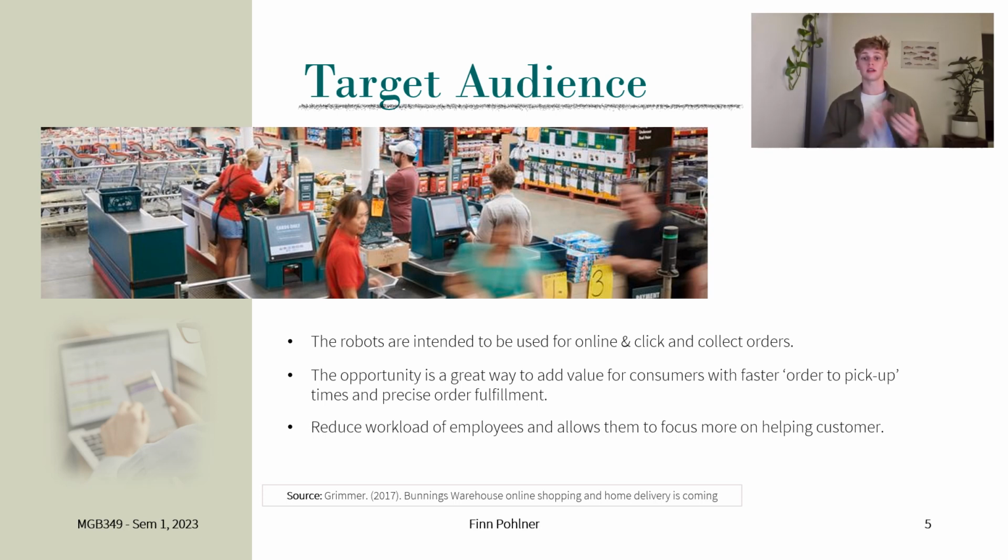So it creates a great value add for the consumers by creating a faster time from order online, in store, or even over the phone to the time they can pick it up and actually get that product in their hands. It'll be precise order fulfillment as well. It's reduced workload for the employees, and it allows them to help customers and provide good service and focus on that aspect of the job as opposed to just retrieving orders and finding different products for consumers on the shelves.